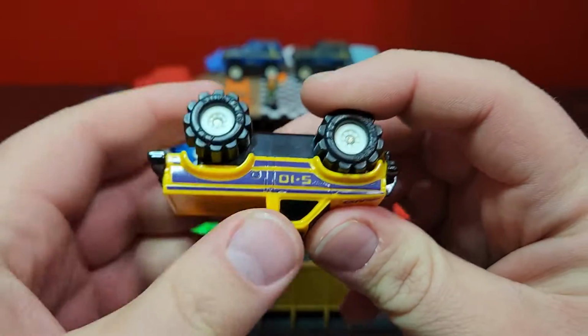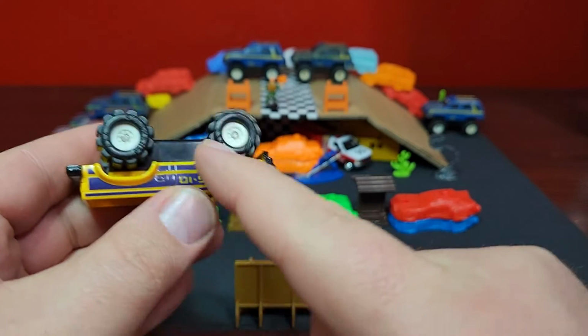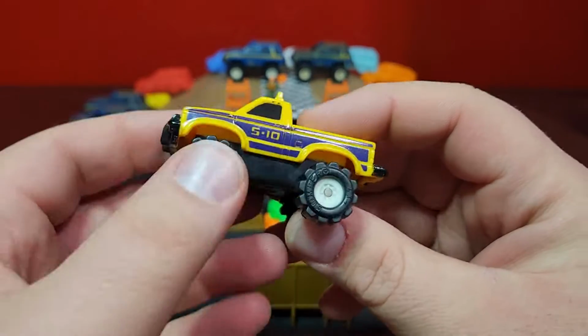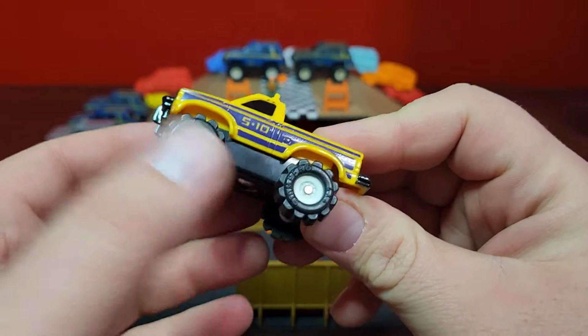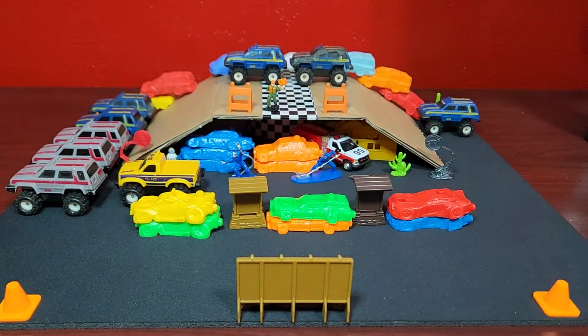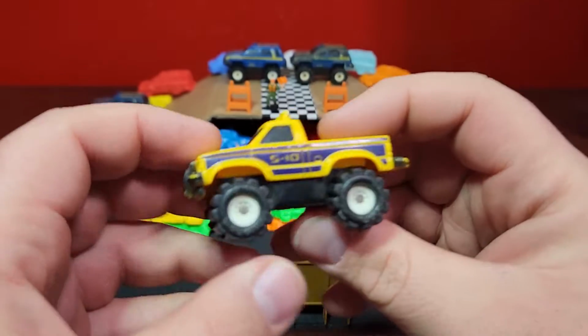Axles look good, nice suspension. Just for reference, the bases are the same. So if you had a broken body and you wanted to pull the rivet out, you could put it onto a new base, and it would work just fine. So we're going to put our S10s in the pit lane. Got one more yellow one.